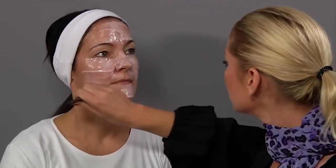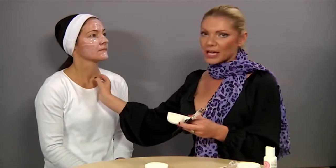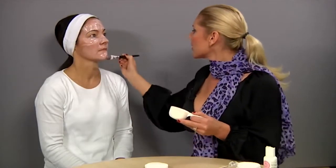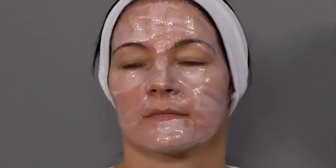So, of course, you can cover your neck and cleavage, which I'm not going to do here. But if you want to do that, then please remember to leave a section of your windpipe free, because the mask does get very stiff when it dries. So, here you can see that it takes a few seconds to spread the mask over the face. Karen will look into the camera now. This is how it looks, a lovely pink glowing mass.